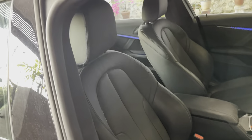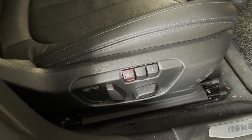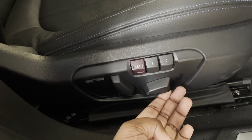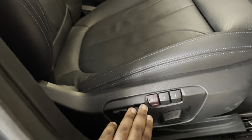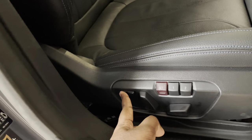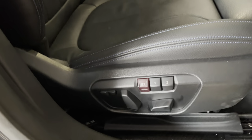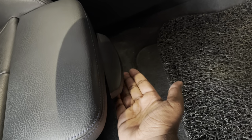So the driver's seat in this BMW 218i Gran Coupe gets full power adjustments, with all the controls down there, as you can see. This one controls your seat position, seat height, seat inclination, your seat back. And unique to the 218i Gran Coupe, you get the side bolster adjustment right here for the driver's side. So you basically adjust the side bolster support. And you get two memory settings as well. Very nice touch. The only form of manual adjustment comes in the form of the thigh support, adjusted using this lever right here.